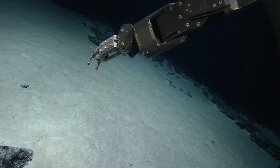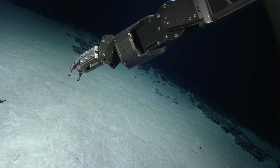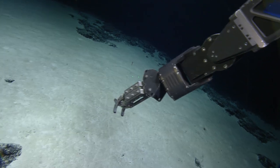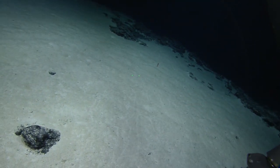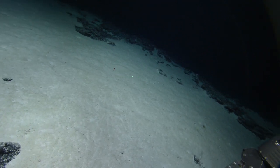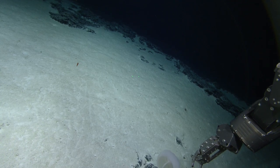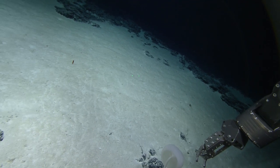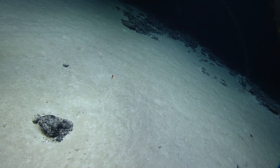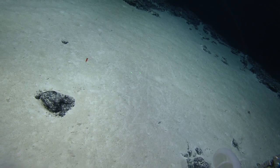I'm curious what the sediment depth is here. What do you mean? Sediment depth? Yeah. Oh, on the slope. Yeah. To organize a little bit. Okay. But we've still got a few minutes. What else? I think I really would like to see the vehicle.